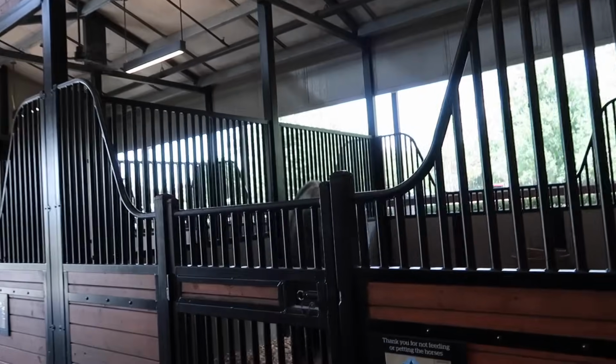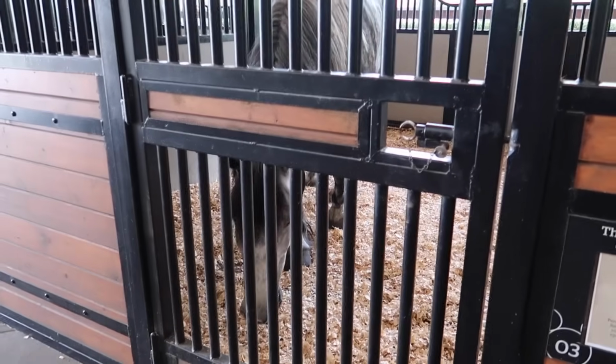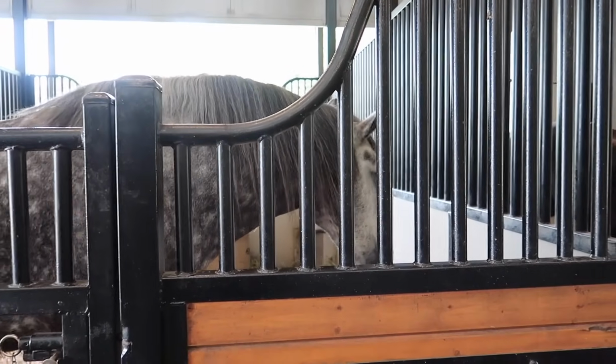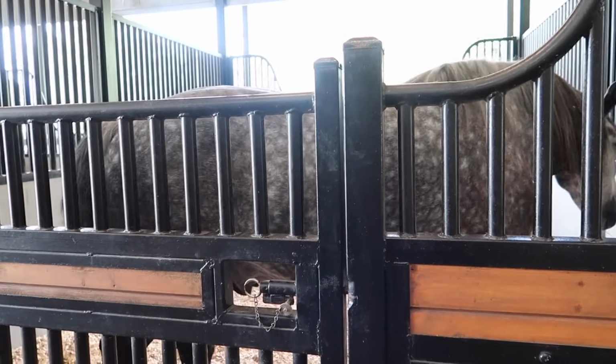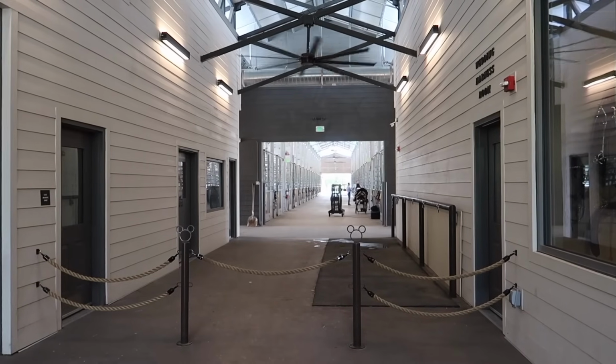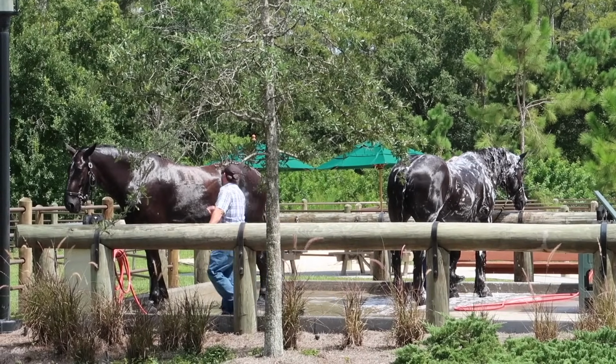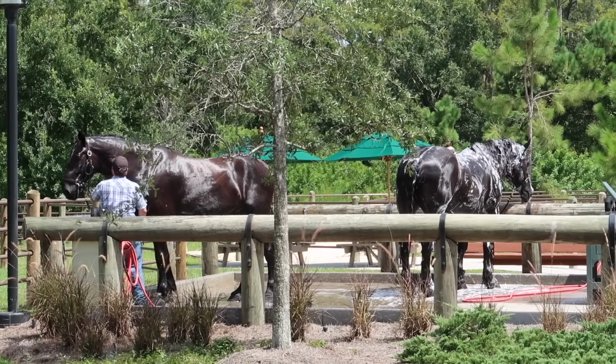Samson, I remember you. Hi, beautiful baby. There's a lot you can see and do here. You can do pony rides and horseback riding and all sorts of cool things. And it's just fun to say hi to the horses and see these beautiful creatures. You're getting bathed. I've never seen this. This is really cool.